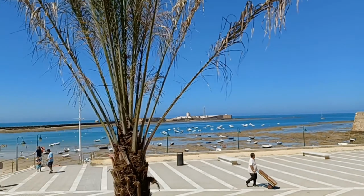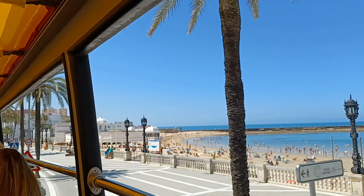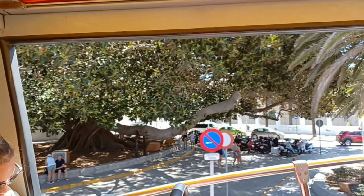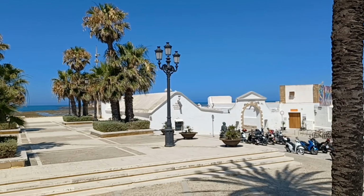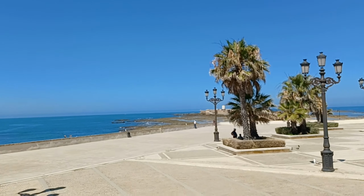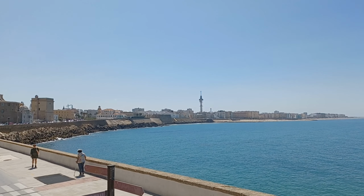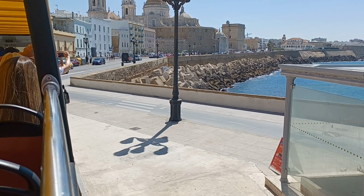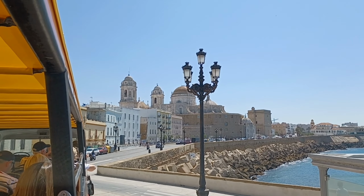The Castle of San Sebastian. Quite a long walk out here, but well worth it. This is where you need to get off if you want to walk across to the Castle of San Sebastian. The bus has come round to the cathedral, and from here on in, seaward side, there's some beautiful beaches.